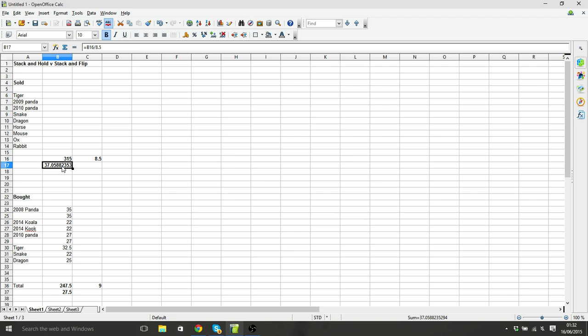And out of that purchase, I've already purchased two 2008 Pandas at 35 quid off eBay, a Koala which I'd got missing in my collection, and a 2014 Cook. I paid £22 for those.